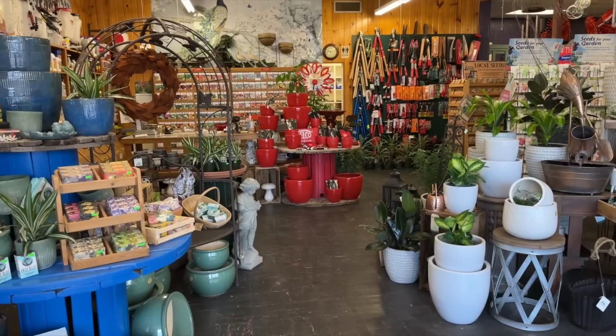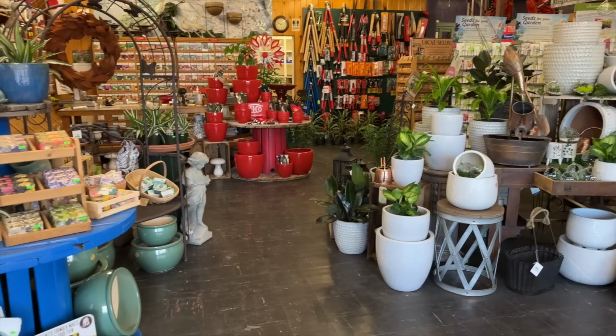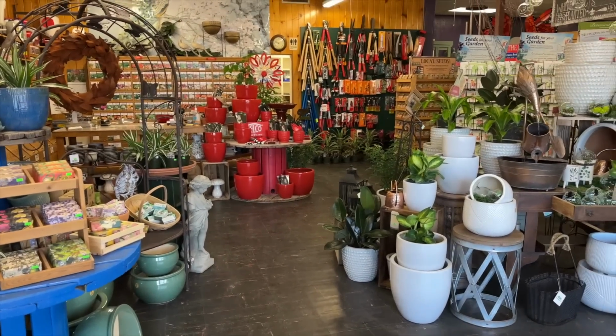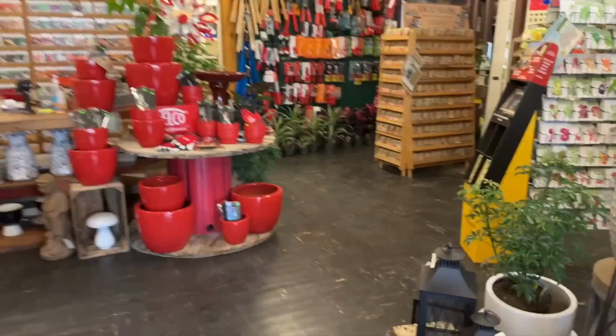Here we go. Okay, here we are, guys. You might remember when we were here doing the store reset. We worked on this front area. I'm so excited to fill up a lot of these pots with plants today. Now they've got all the plants unboxed already. So this is gonna probably turn into more of a houseplant tour because there's just not as much work. They did so much yesterday when the load of plants arrived.